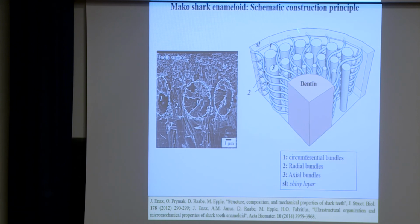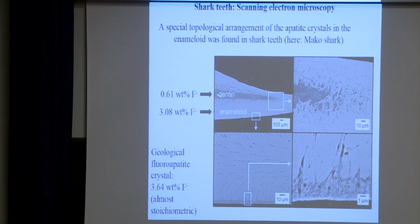Well, here another image. So we have circumferential bundles, radial bundles, and axial bundles, and the shiny layer. So that's the enamel structure of shark teeth. And for all these species of sharks, they all had more or less the same structure. So there was no difference between the species. If you look at the cut by scanning electron microscopy, again you see the enameloid layer and the dentin inside. This is just the tip of the tooth. Going into higher magnification, you see some dentin-enamel junction, as in human teeth, where the almost purely inorganic phase starts to become intertwined with the more organic dentin.